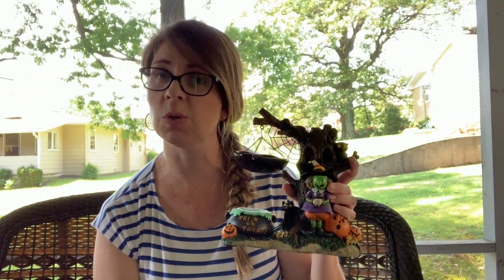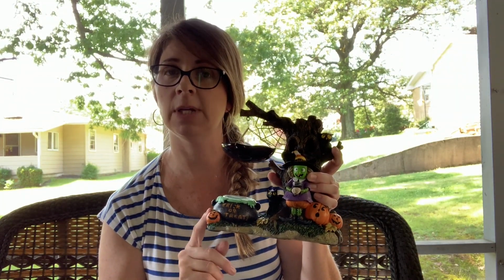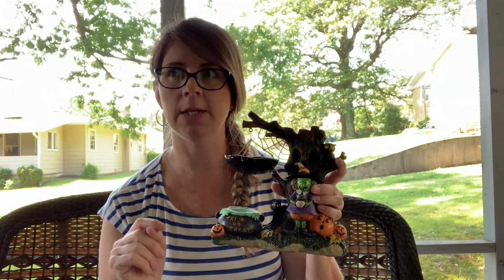I actually just sold a Yankee Candle Halloween warmer. It was a double warmer and I paid about $5 for it. I didn't even show it in a haul because it was one of those one-offs. I was just driving by, stopped at one sale and picked up the warmers. I had that listed for probably not even 2 weeks and it sold for $80. So the Halloween ones can do well.